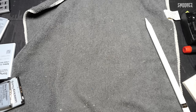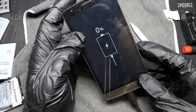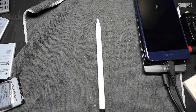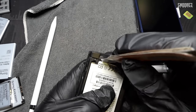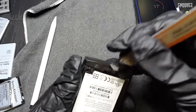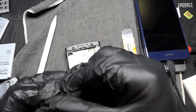I'm going to plug this LG into power and see if this does anything. Hello, that was very quick. I'm also going to plug in that Honor as well, like so. So then we have three devices powering up. I'm going to put that iMate battery into my battery doohickey thing, and we're going to see if I can somehow get this working. Am I supposed to use that to unlock it? I can just pry it up like this. No harm done. Okay, how is the plus and minus?